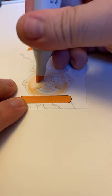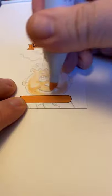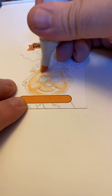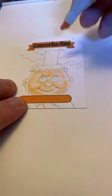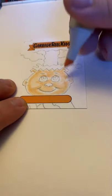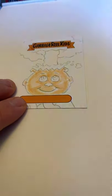All right, so what I'm doing now is I am using this Copic to kind of outline some areas of this Adam head. I've been really busy finishing commissions, so I haven't even done any Adams to throw up on eBay. Usually I put a couple up every other week or so, just because I like throwing stuff on eBay so people can find my sketch cards.